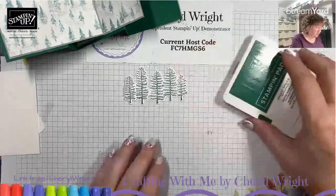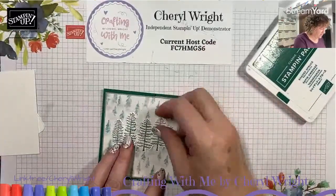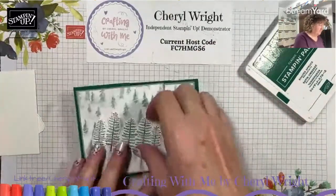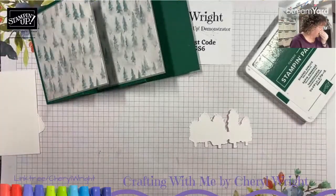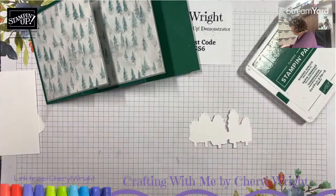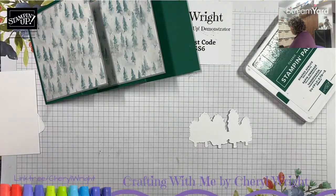Okay, so there's my trees. I'm going to put my trees on here. May as well give them a little. You know what? I'm going to run that other set through because I can maybe use those in the background. Wow, just getting kind of creative today. Actually, I like to get creative every day.